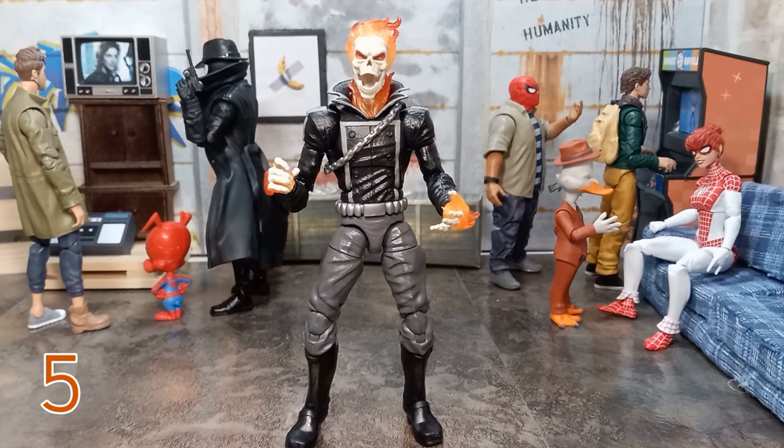They put out the HasLab that was for Robbie Reyes, but it failed due to the crazy price that they were asking. It wasn't even the 50th anniversary of that Ghost Rider. That one was created in 2014. This one here, it's its 50th year, and this is the only figure that they put out. An absolute shame. But coming in at number 5, Johnny Blaze, Ghost Rider.